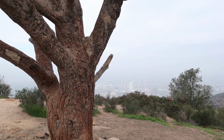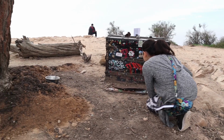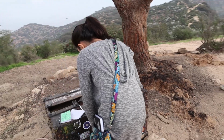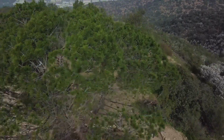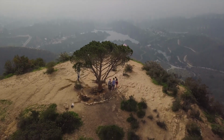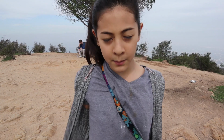About 3/4 of the way up to the Hollywood sign, there's another alternative path you could take leading to the Wisdom Tree. Let's go check it out. We did a quick pit stop at the Wisdom Tree. Now we're gonna go see the sign.